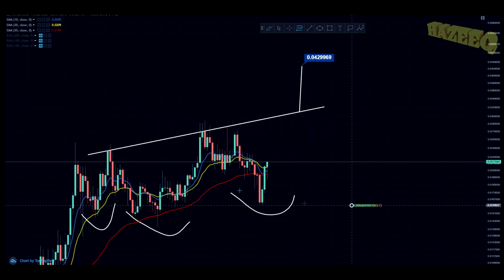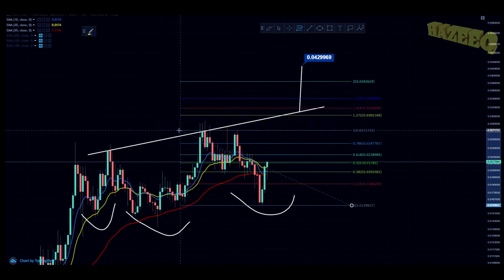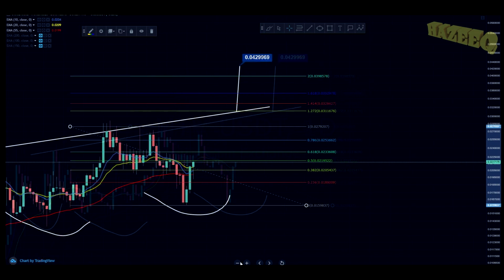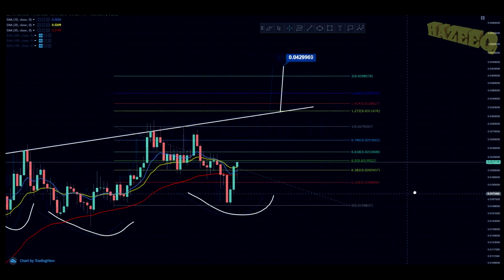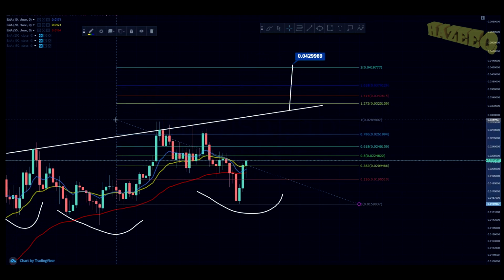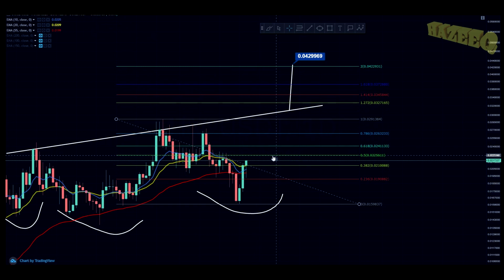And if you just slap on a little fib retracement over here, to the previous swing high, to this swing high, we see that we're approaching the 0.5. Actually, why did I place that there? I should place that right about over there. So we're approaching the 0.5.